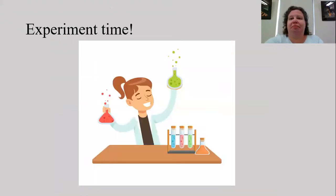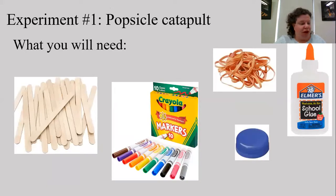So let's do another experiment using our new knowledge from our scientist friend Newton. And we're going to make what's called a popsicle stick catapult. So for this, you're going to need a couple of pieces of equipment. First thing you're going to need are some popsicle sticks. Now you can use the skinny popsicle sticks. That's fine, it'll work. I just happen to have the fat type of popsicle stick. And you're going to need 5 of these. You're also going to need some rubber bands. You're going to need 3 rubber bands.